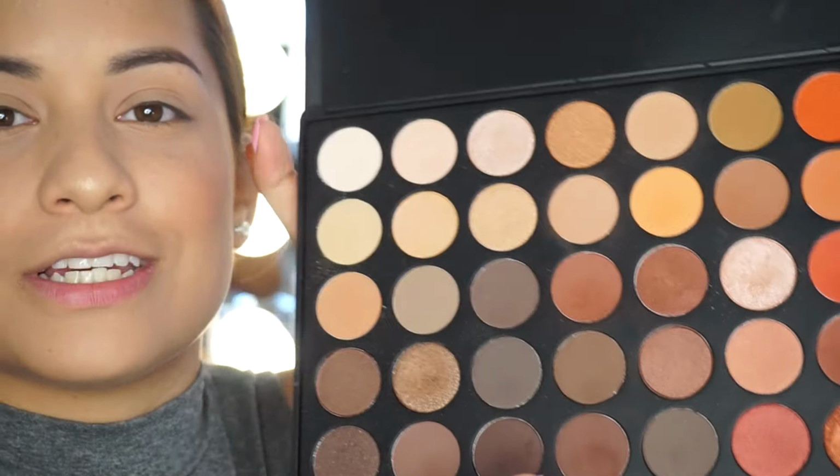Okay, so now my favorite eyeshadow palette is the Morphe 350 palette. This is my all-time favorite eyeshadow palette in the whole wide world. I don't think anything else can replace it. I love it so much because it has all the colors I need. I'm a neutral kind of girl, so this has every neutral you can possibly think of. It's like neutral heaven. I'm obsessed. I always dig into this palette whenever I'm doing my makeup looks. Not so much on camera, but when I'm just going out with friends or whatever, off camera, I'm always using this palette.